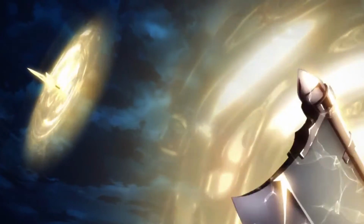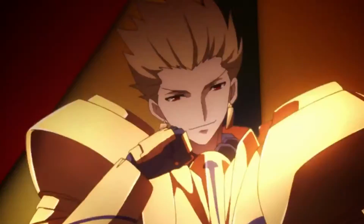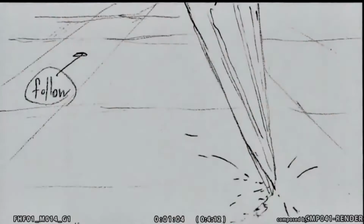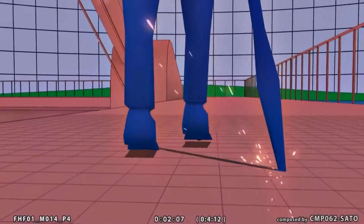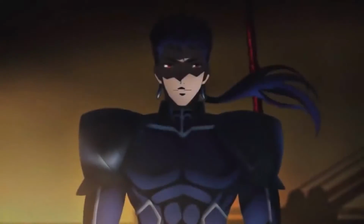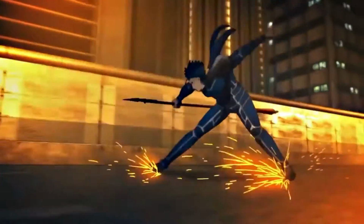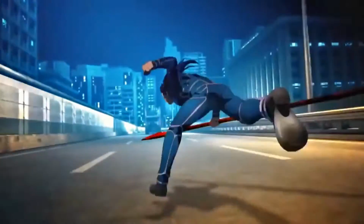The likes of Ufotable are very good at implementing CGI in their works, whether it be in the background or even in action sequences. Studios like Ufotable put so much detail into fine-tuning the animation, especially the fight scenes, that with time and skill, it shows how great CGI can be. In fact, Ufotable have their own in-house CG team. It is shows like this where people will not complain about CGI, not only because it looks good, but also because most people haven't realised that it is CGI, and Ufotable have been doing this for over a decade.